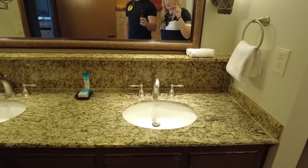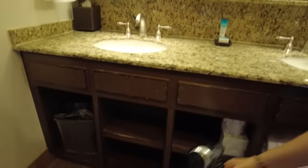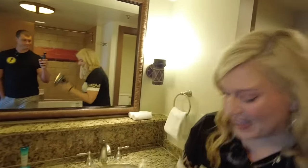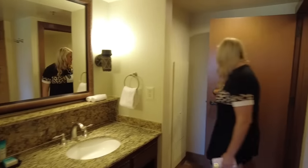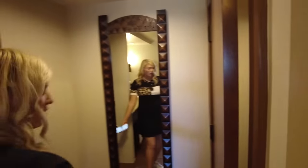Rapid fire highlights of the bathroom. You've got your dual sink. You do have your H2O products right here. This is the worst thing about the room that I have found, and it is that this is a not great hair dryer. Towels, shelves, and then the facilities. Also though, very important, especially for the ladies, full length mirror so you can see your outfit before you go to the parks.